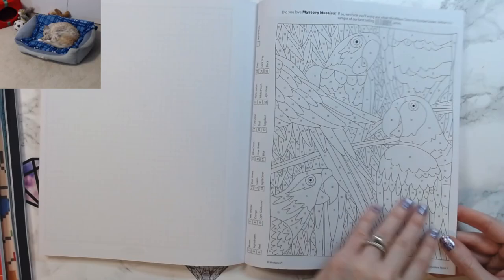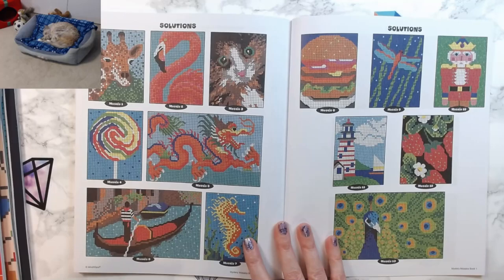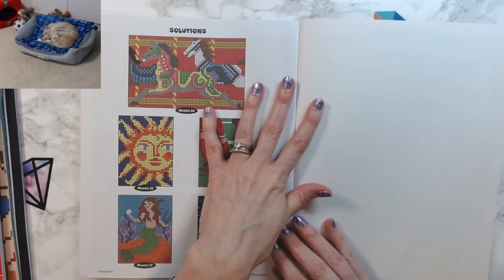So, okay. And back here, it shows you all of the different images you're going to get in this book. So yeah, the first one was a giraffe. Ah, I haven't even looked at this. Look at that. And the dragon as the 2-page spread. Ooh, look at that. That's a 2-page spread. The peacock. I know Anne's going to love that one. Oh, wow. That's a 2-page spread. So that's a pretty cool book.